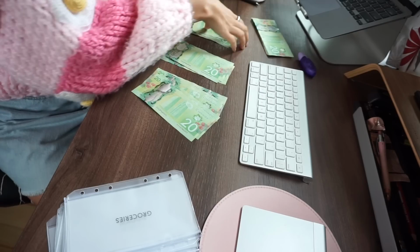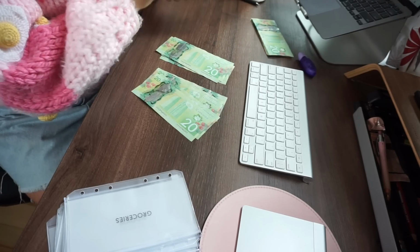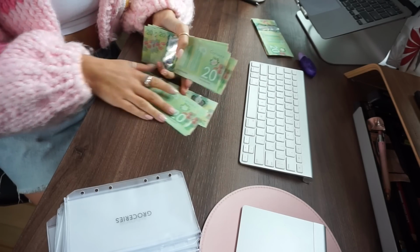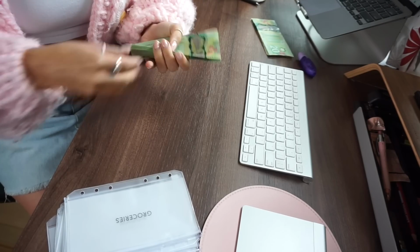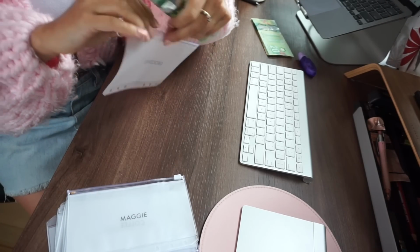$400. That is a lot of money, I find, to have on hand at once. Like, I'm really not used to carrying cash around at all. So it definitely feels strange.